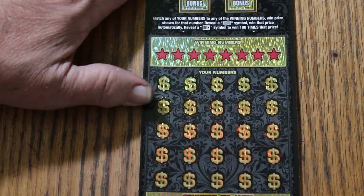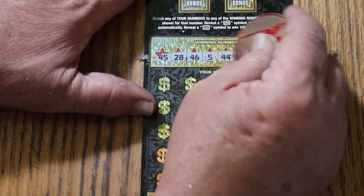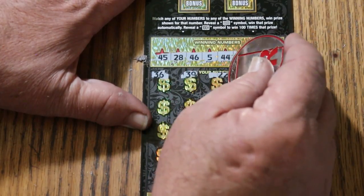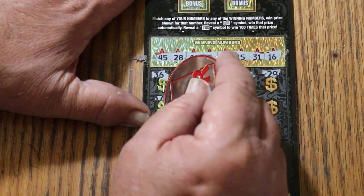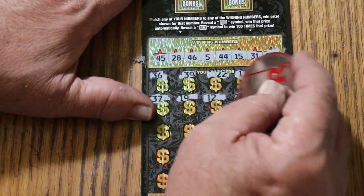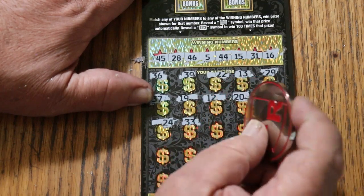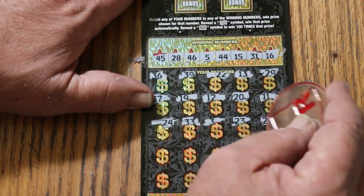Ticket 009. Forty-five, 28, 46, 5, 44, club, my number 15, 31, and 16. 36, 39, 22, 13, 29, 37, 19, 12, 20, 11, 24, 33, 3, 23, 27.